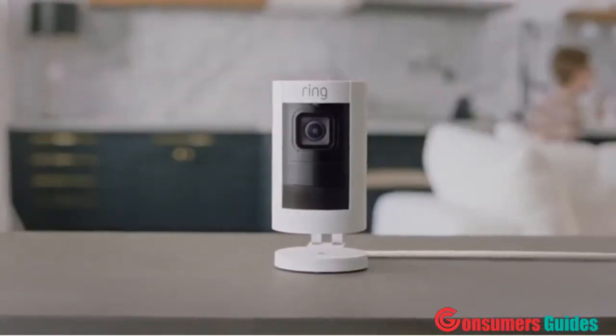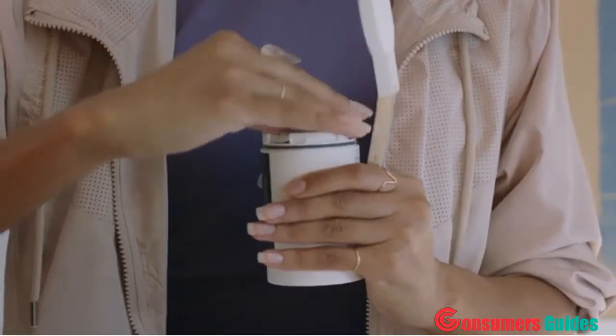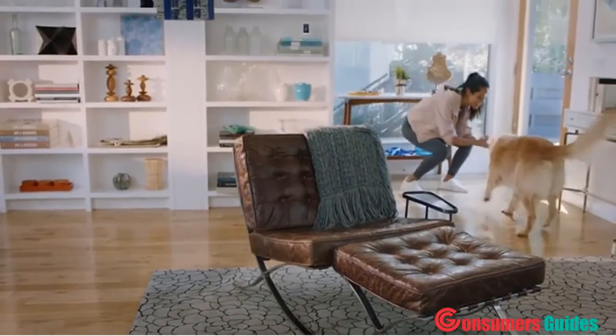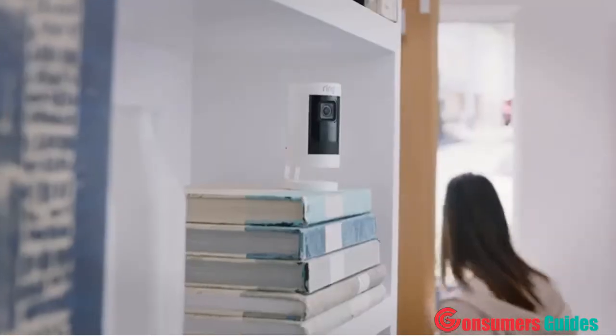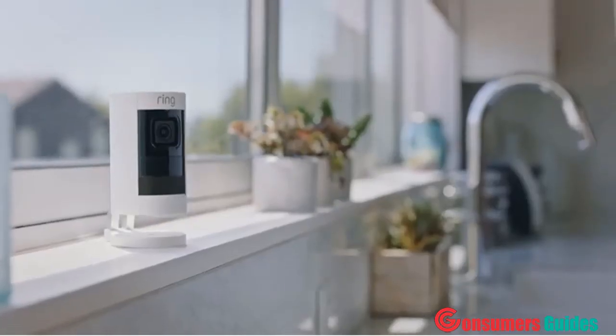Stick-Up Cam is available in wired, power over Ethernet, solar, and battery options, making it easy to install in any home. So get smart about your home security with the easy-to-use, anywhere, anytime Stick-Up Cam by Ring.